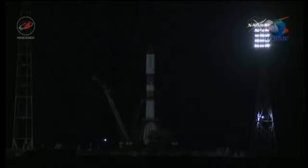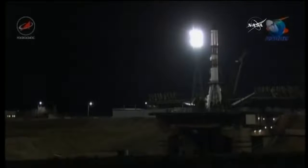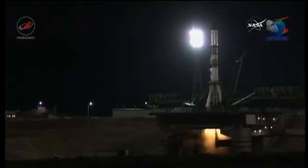Ground propellant feed has now been terminated. Everything is on track. The auto sequence has been initiated. Standing by for the initiation of the engine start. The second umbilical has been retracted.